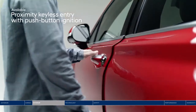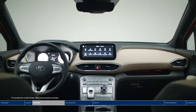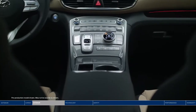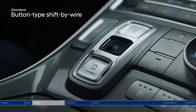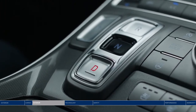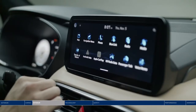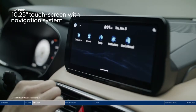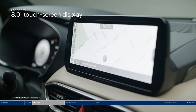Unlock the door, hands-free, and experience the modern, luxurious interior. A new floating center console design sets the stage. A shift-by-wire layout replaces the traditional gear shifter configuration with an intuitive button design, which offers a clean design and maximized storage space. Tap the new high-definition, full-color 10.25-inch touchscreen to access a wealth of features, including navigation system.